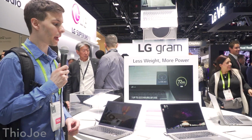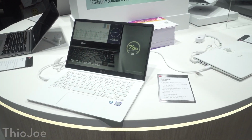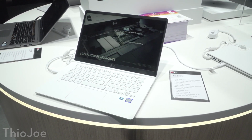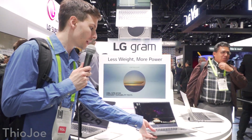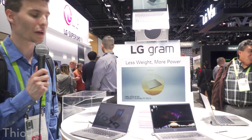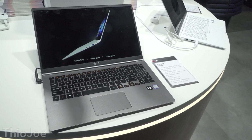All right, next up we have the LG Gram. They have 3 different sizes here, about 13, 14, and 15 inch. And all of these are under a kilogram, except for the 15 inch. It's a little bit over, but you get the idea. They're very, very light. You can pick it up, and this is a lot different than the mobile workstation I edit on, which is like 10 pounds. This is a huge difference than probably what you're using as your laptop right now.